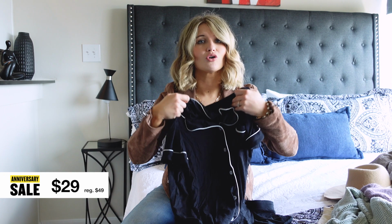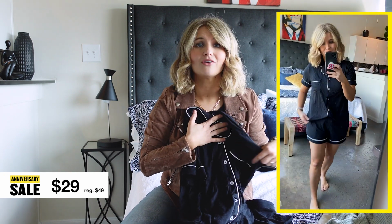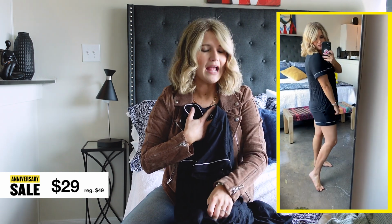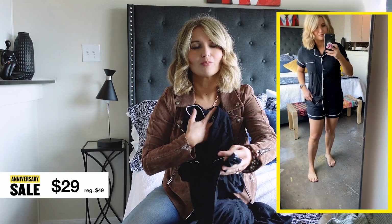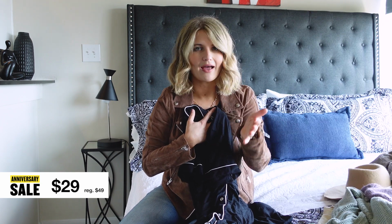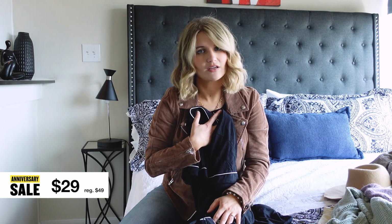So these make a great gift if you need to stockpile some gifts to have on hand, if you've got birthdays, anything like that coming up. And they are really, really soft and comfortable. I get the mediums in these because I like a little bit of extra wiggle room and I run between sizes small and medium. That's totally up to you. I would say just get your true size that you would normally get in pajamas.